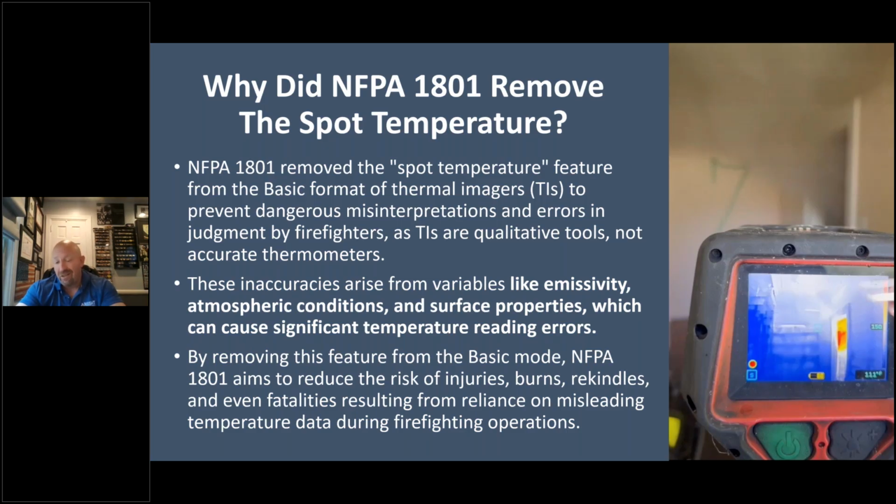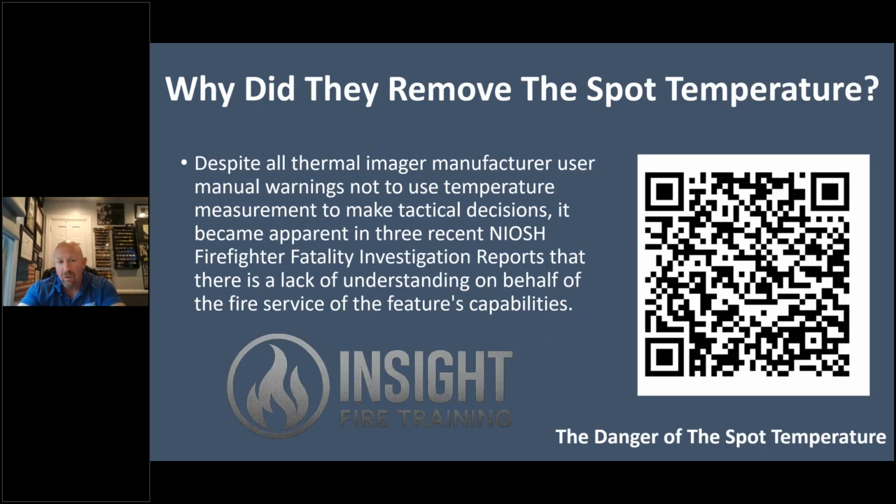And did you point it exactly at the right spot? Did you hold it perfectly still? Did you feel the reticle? Did you account for all those variables? No, because the camera doesn't allow you to. It's non-adjustable. And it even says in the NFPA document, despite all thermal imaging manufacturer warnings not to use the temperature measurement to make tactical decisions, it became apparent in 3 recent NIOSH firefighter fatality reports, there's a lack of understanding on behalf of these features.